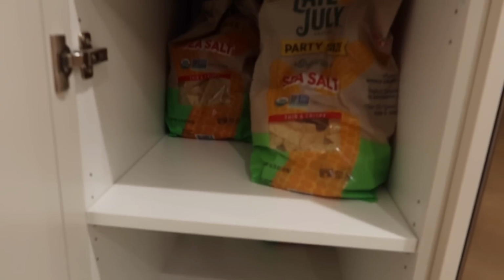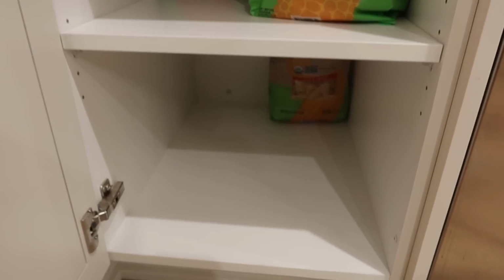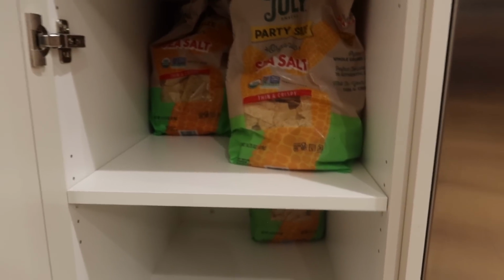These two shelves I will fill with chips. There are chips that we get off of Azure Standard in bulk. I think there's a box of chips missing somewhere, but I don't know where, because I thought I had more than this. Anyway, we'll keep ordering them.